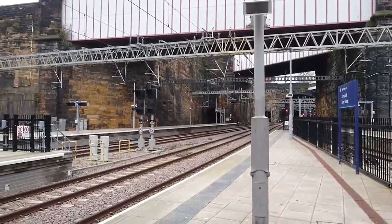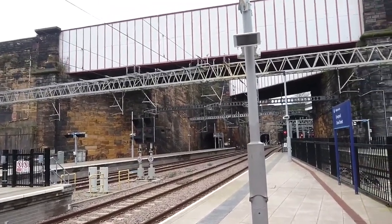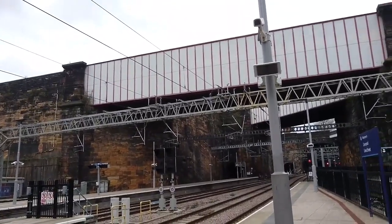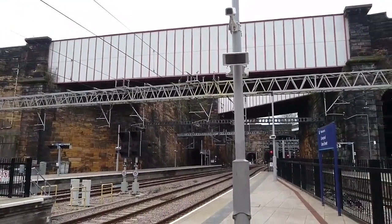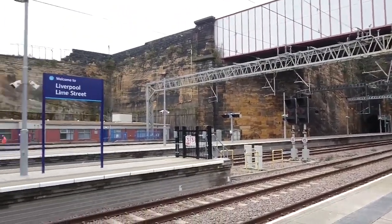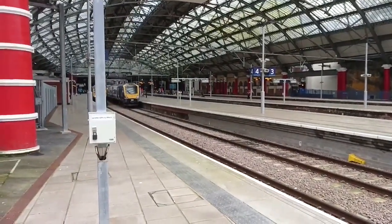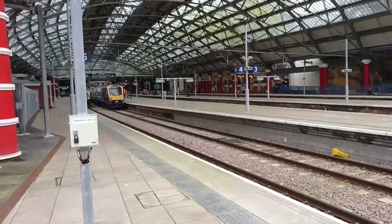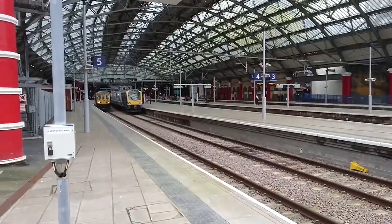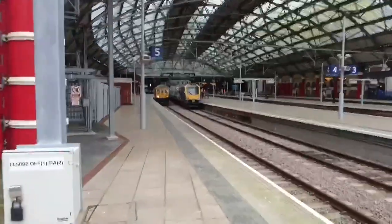1537 Northern service to Blackpool North. Calling at Huyton, St Helens Central, Wigan North Western, Euxton Balshaw Lane, Leyland, Preston, Kirkham and Wesham, Poulton-le-Fylde, and Blackpool North. This train is formed of 4 coaches. Platform 5 for the 1537 Northern service to Blackpool North.